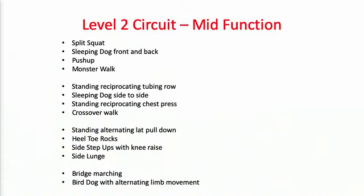Notice what a level 2 looks like. We're going to jump quite a bit now as we get into that lower independent and independent category. So now we're going to do a little split stance squat. We're going to do a step over a dog front and back.